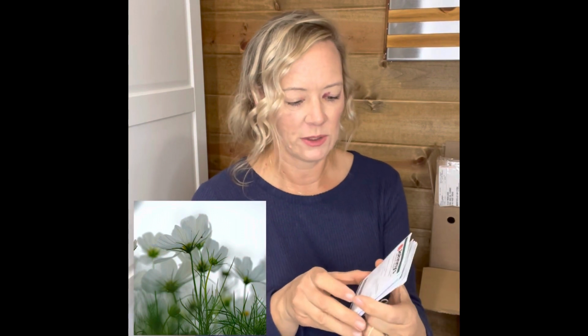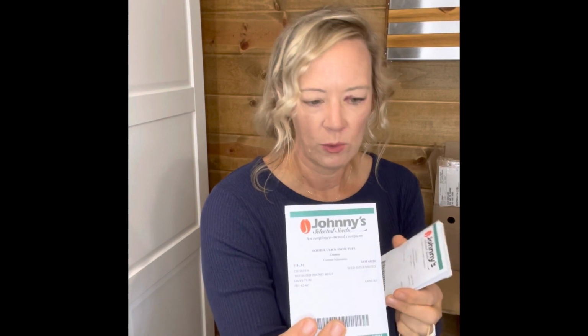Next we have, oh, these are Cosmos. I love Cosmos. They're a nice kind of airy wildflower. They have nice movement to them, and these are a double click, which just means that they have one bloom, and then on the outside there's another set of petals around that. It says this is a snow puff, so I think that's a white colored one.